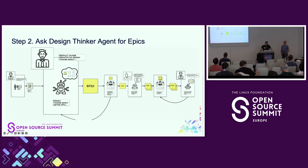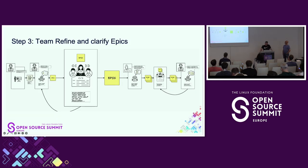The product owner then passes these instructions to the design thinker agent and validates the responses. So literally, you pass the requirements in a succinct prompt to the agent, it writes the epics, and you sanity check them as a human. There's always a human at the wheel. Next, the engineering team refine the epics and ask the product owner for clarifications if necessary. This is the same process as before, but now the PO has help in this case.